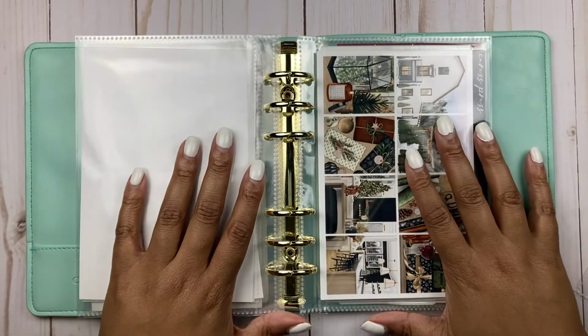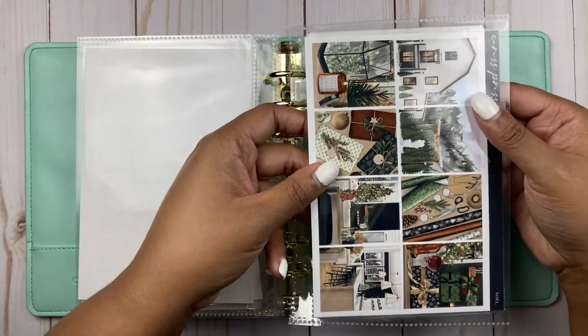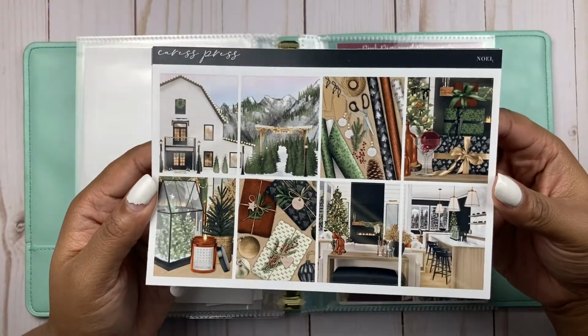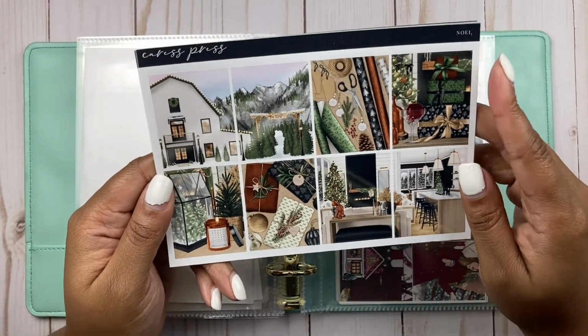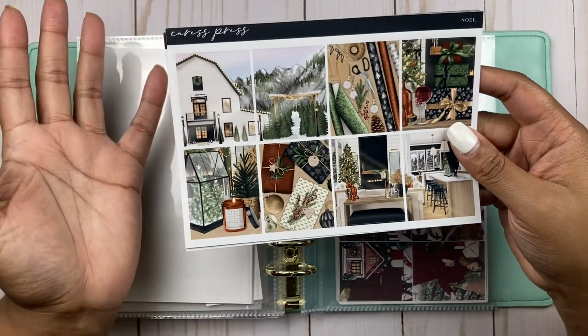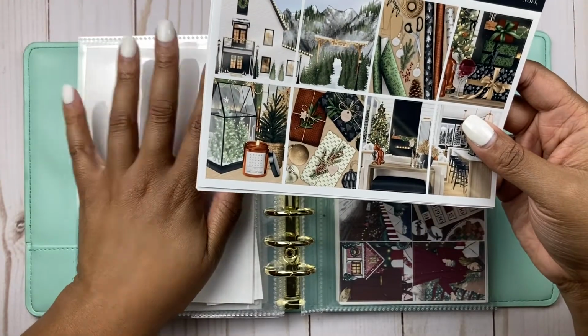For the week of November 21st, which is Thanksgiving week, I have Noelle from Caress Press. Again, Caress Press over here, just single-handedly taking over the freaking holiday season, but it's fine. So this kit, I feel like, is so good for November because of the colors. The colors are very fall to me versus the other tree decorating kit I showed you guys.